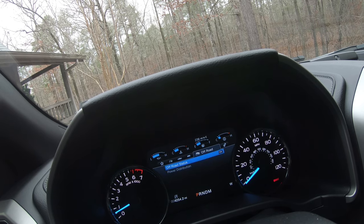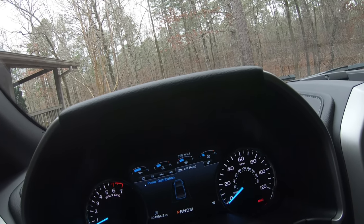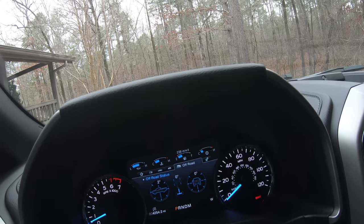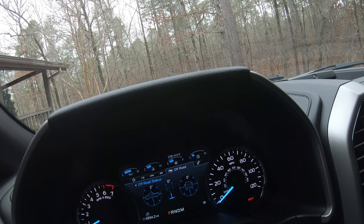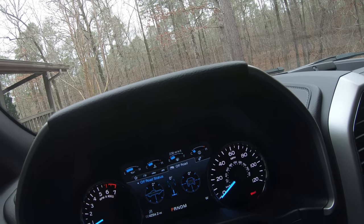Hill decline, power distribution, you wanna see that? Which we are gonna show how this works when we're driving this. Off-road status, which is really cool. I love this feature. This was in the old one. Well, I guess 2015, 2016 models, in 2017, but it's pretty good.